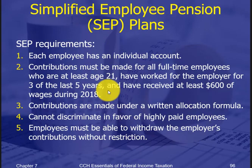A SEP has very specific requirements. It must cover everybody as an employee. It's not very flexible, but it gives you quite a good deduction, but you have to cover everybody, even if they only made $600. The employees do not put money into the plan, only the employer. You as a self-employed person would put money into it for your employees.